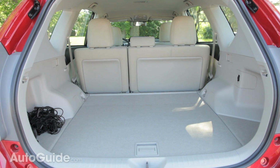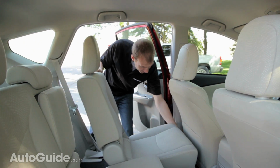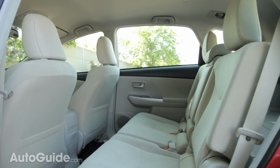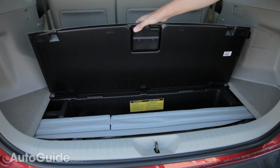Since the Prius V is designed to potentially be a 7-passenger vehicle, the rear seats are on rails and can slide all the way up to the back of the front seats. Now this is great for cargo flexibility, and the Prius V already has more storage space than the Ford C-Max. Plus, unlike the C-Max, there's a hidden storage area under the cargo floor.